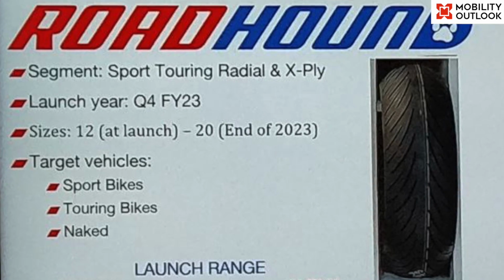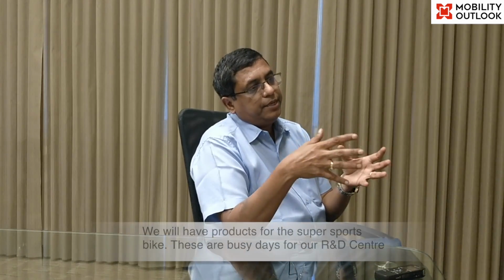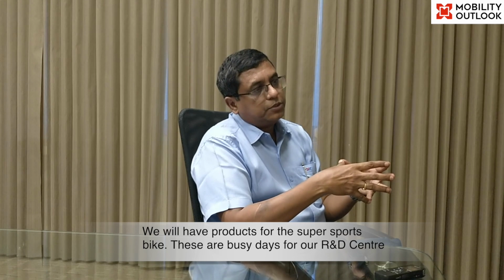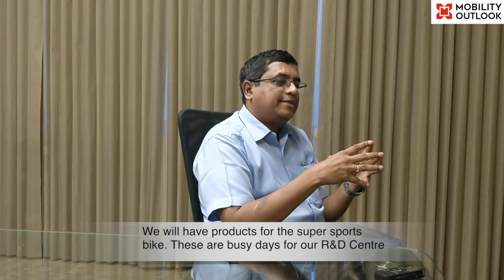Global, this is again a global product line. It's called the Roadhound, and this will be launched during this year. The entire list of products will come in this year. Then we move on to super sports. So the end state will be having products for the super sport bikes. So it's a busy year for us in our R&D center.